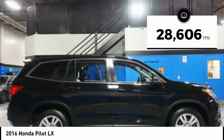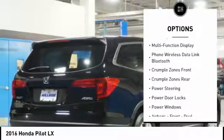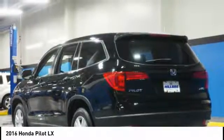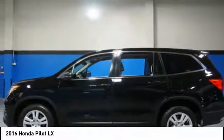Here are some of this vehicle's great options: stability control, traction control, power steering, cruise control, AM/FM stereo radio, power brakes, trip computer, child safety locks, power door locks, power windows. Take this vehicle for a spin and see why so many shoppers are now proud owners.